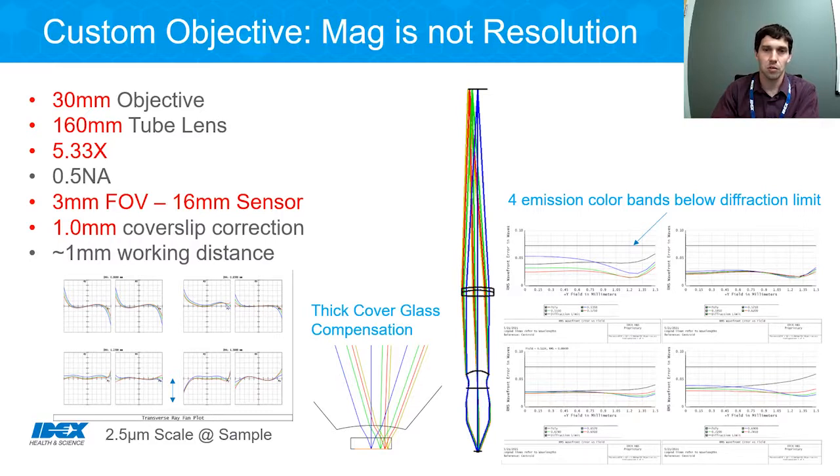The ZMAX output quad chart in the lower right shows 4 different emission bands from the green to the near infrared for this particular design, plotted as RMS wavefront versus the field. Here you can see that despite these other design advantages, it is still possible to achieve designs well below the 0.071 waves RMS diffraction limit.